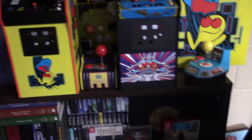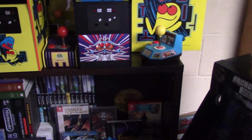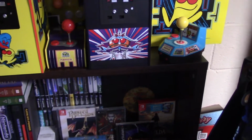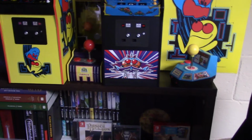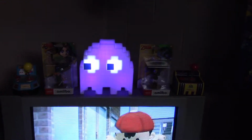And then I have a bunch of these little plug and play Namco things made by Jakks Pacific or whatever. This one I think is As Seen on TV. These things I just thought were cool, so as I seen them, I just picked them up. I have a couple over here on my TV as well. They're just really neat, and they are cool to just plug in and play occasionally.